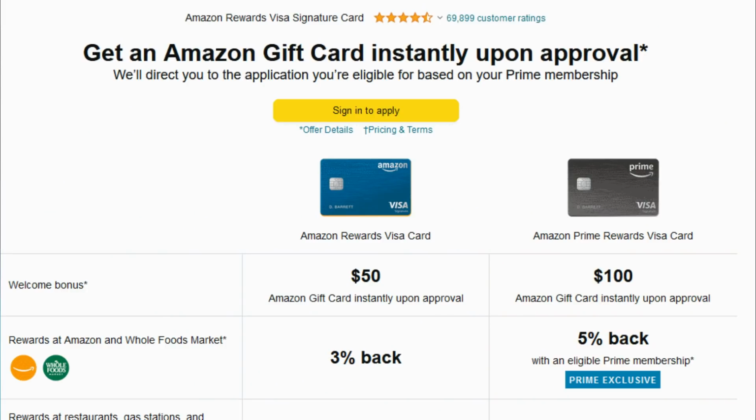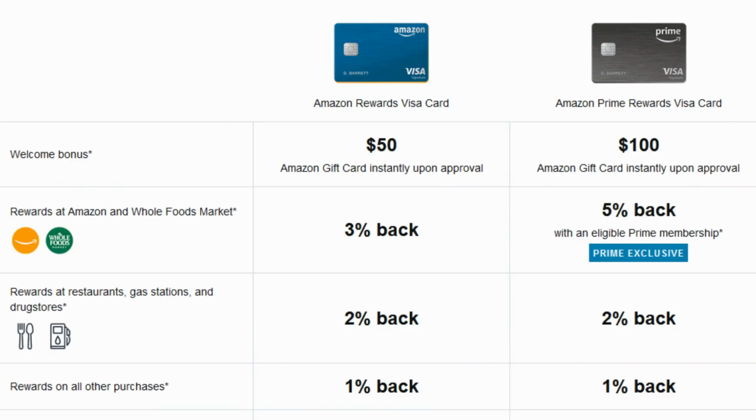Number 5, the Amazon Rewards Visa, or if you're an Amazon Prime member, the Amazon Prime Rewards Visa. No annual fee, no foreign transaction fees. In terms of the everyday rewards, if you are a Prime member, you're going to get 5% back at Amazon and Whole Foods. If you are not a Prime member, you're going to get 3% back at Amazon and Whole Foods. Everybody gets 2% back at restaurants, gas stations, drugstores, and then 1% on all other purchases.